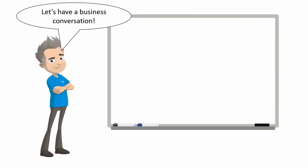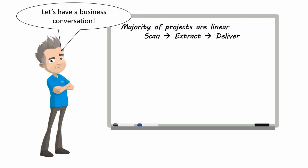So we have a little bit of business conversation. The majority of your projects are linear. We're out there all the time and we see it. You scan, you extract, you deliver, and that's pretty much it. Your customer, your client, or even internally, you may keep the point cloud data, but it doesn't get used because nobody really knows where it is, and it's difficult to get to. It's just on a hard drive somewhere, and nobody knows except a few people that you even have data there, especially when you get far removed in your organization.